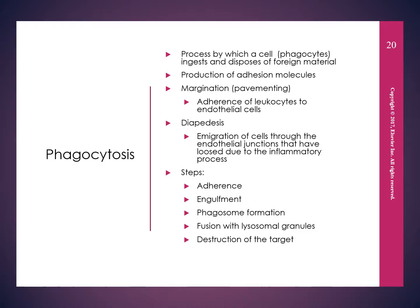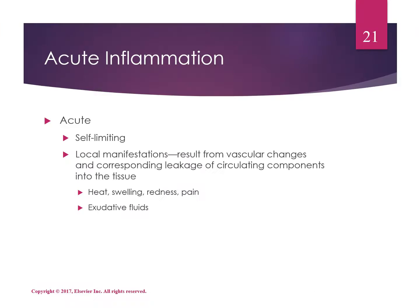You will see that it has margination, adherence of the leukocytes to the endothelial cells, diapedesis, which is emigration of the cells through the endothelial junctions that have loosened due to the inflammatory process. The different steps are adherence, engulfment, phagosomal formation, fusion of lysosomal granules, destruction of the target.